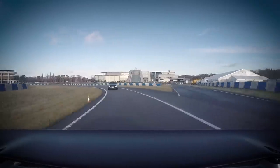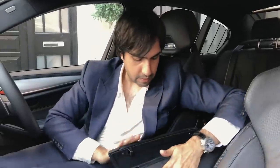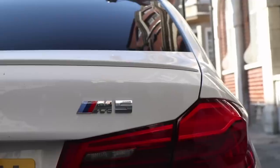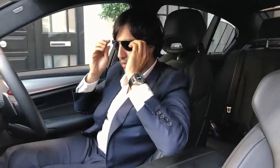Identity confirmed. Welcome, Agent AMG. Your mission, should you choose to accept it, is to review this new BMW M5, but you must do this while remaining completely objective, especially in light of your AMG past. Power, power, power, so much power. That's gonna be difficult. This message will self-destruct in 5 seconds. All right. Let's see what you're made of.